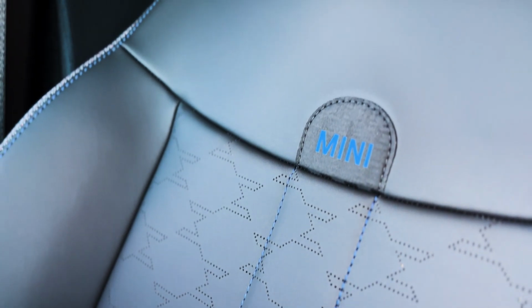Moving on to the interior, as we can see, we've ditched the Napa leather and moved to vegan leather, and most of the interior in this is up to 90% reclaimed materials.